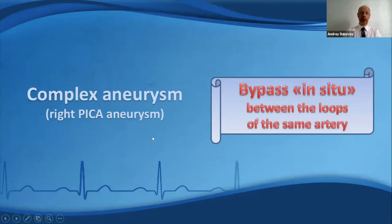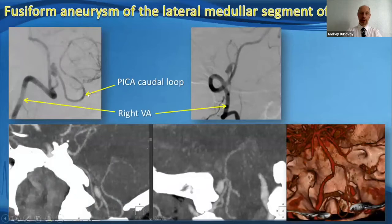This is a very interesting case. The patient, a 41-year-old man, had only one PICA, only the right PICA, without a left PICA. Both PICA territories were filled from the right side. And you can see the fusiform aneurysm located on the distal part of the lateral medullary segment of the right PICA. I saw the PICA loops running very closely, and I decided to perform a bypass in situ between this part of the PICA and this part of the PICA, and then trap the aneurysm.